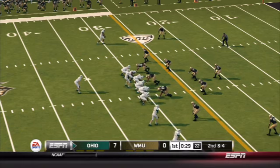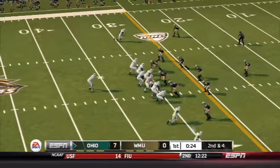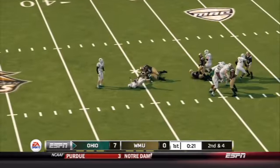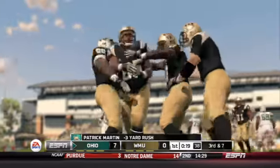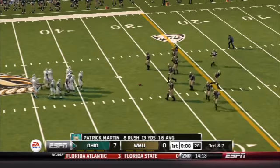Ohio is up by a touchdown. And he's tackled at the 33-yard line. And they'll look to convert here on another third down.